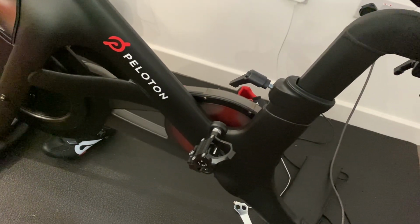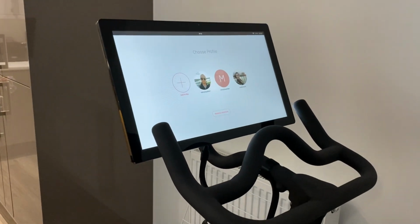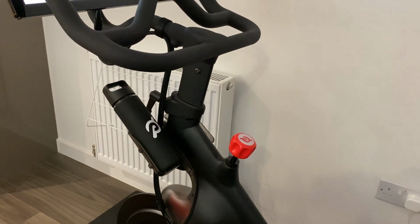So what I'm going to go ahead and do is click into the seat here, and I'll show you how to do that. And then we'll go ahead and get started with a ride because I'm due one today, and today is my 25th ride as well. So exciting times. Let's go.